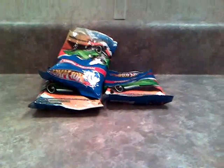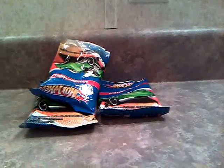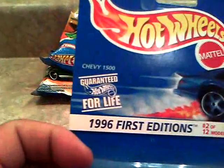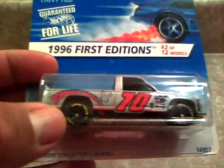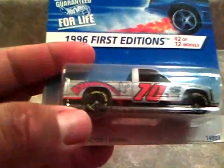Let's kick it off with, it's not a car I got today, but I just want to show you guys this because I had this for a while. 96 first editions of the Chevy 1500. It says Roadster wheels on there. Number 70, it's got the Hot Wheels logo up on top, the old one. The cool thing about this is the Goodyear 10 spoke, all small wheels.